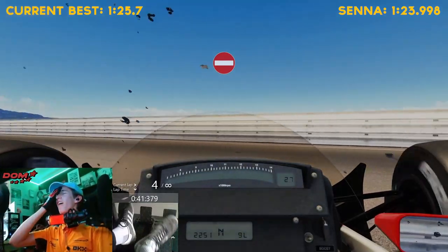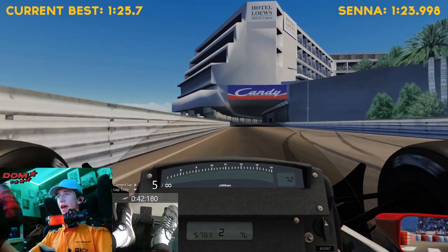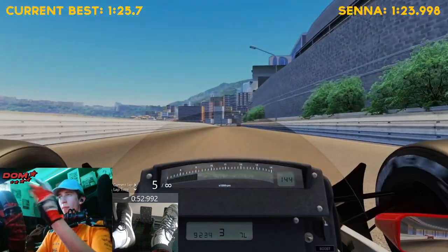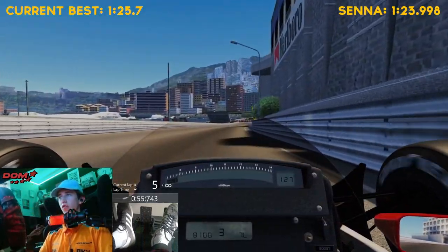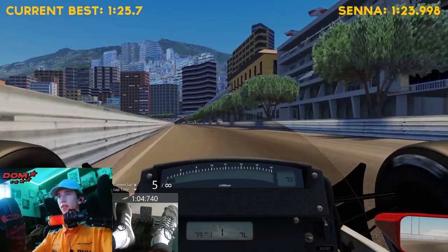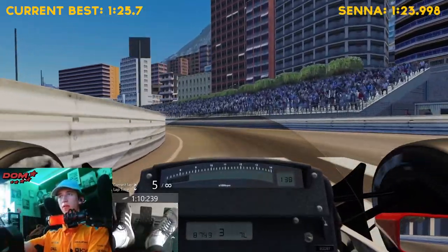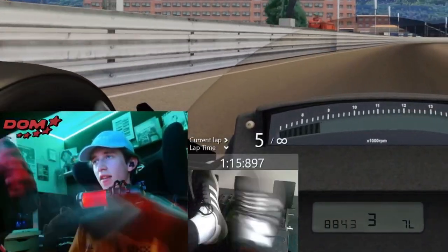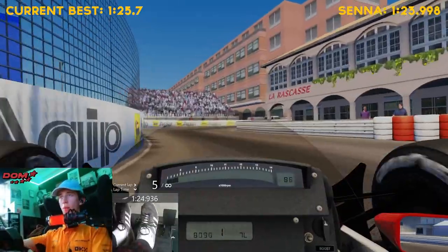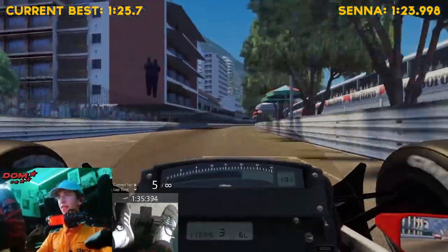It's also very important to remember that when this time was set, Senna was really in this car. He wasn't just sat behind a computer driving a fake version of it. He had his life to fear for. He ran the risk of dying when he drove this car around here at such ridiculous speed. And even with all that fear and that risk, his lap is almost impossible to replicate. I'm sure some absolute alien will be able to beat it, but I sure as hell can't. I can barely even get close.